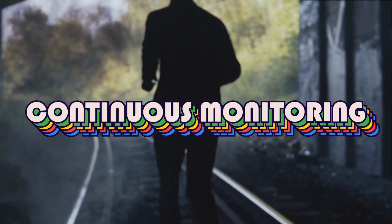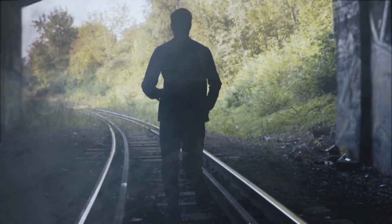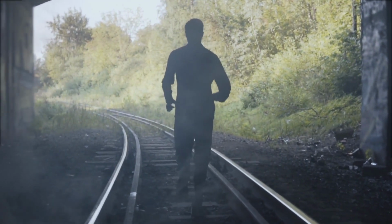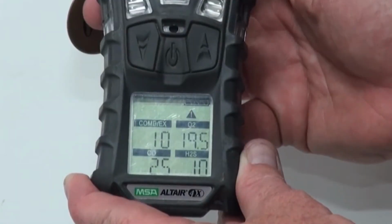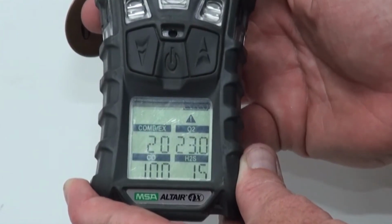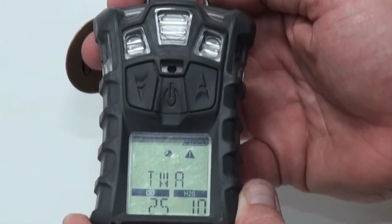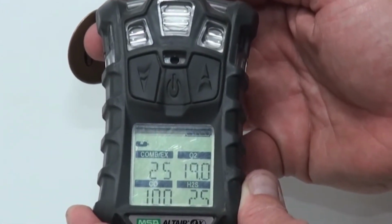Continuous monitoring. Once workers are inside the confined space, continuous monitoring of the atmosphere should be conducted to ensure that conditions remain safe. This involves using equipment that can measure and display real-time readings of oxygen levels, combustible gases, and toxic substances. Typical toxic gases include carbon monoxide and hydrogen sulfide.